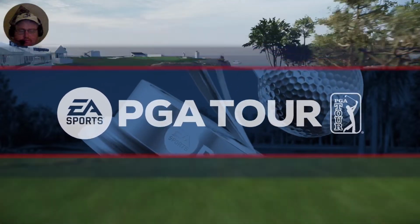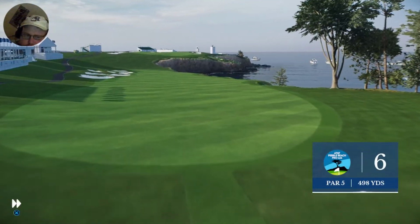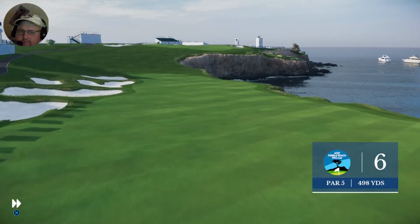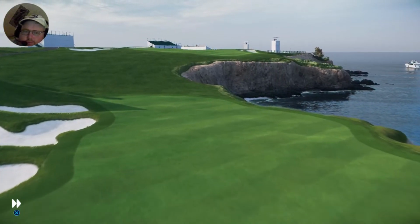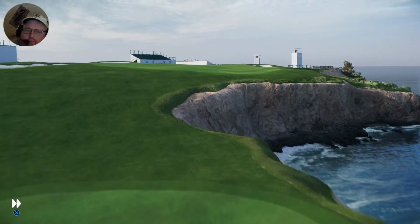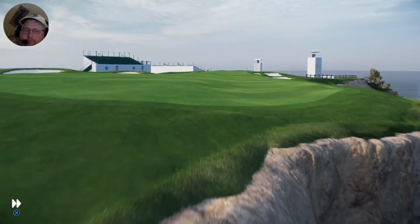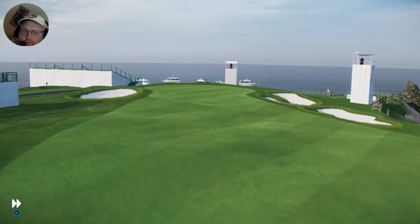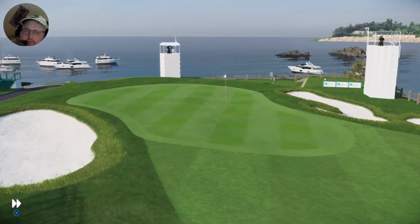Another good scoring opportunity. The dramatic par 5 6th. It's easy to have that view of Stillwater Cove on the right. That, needless to say, is not the place to go. Those 5 bunkers down the left really determine your strategy off the tee. Plus, you're playing from elevation, nearly 20 yards extra off the tee. So that run out of fairway, believe me, that's in play.